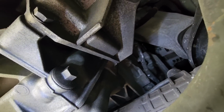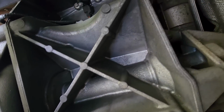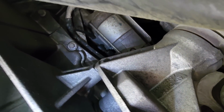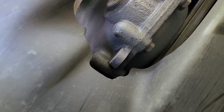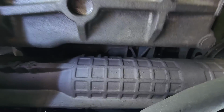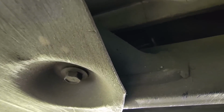Right here's the drain bolt, so this is the bottom of our engine. Do you see any sort of wet spots whatsoever? Not only is it not wet, it just looks extremely clean. Right here is the front diff. It's not leaking at all. Look at the steering rack. The steering rack looks brand new. Again, not a single leak coming from anywhere.